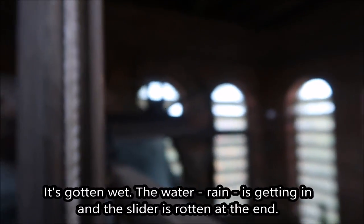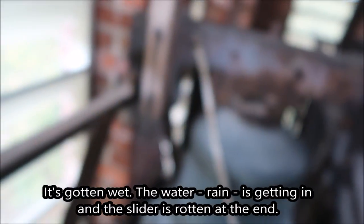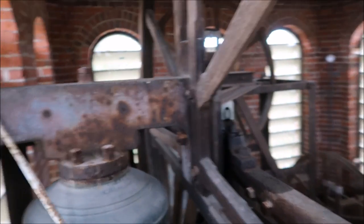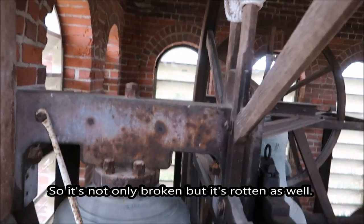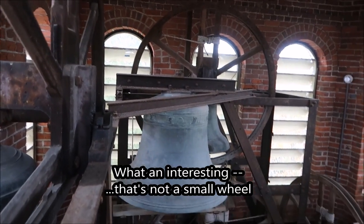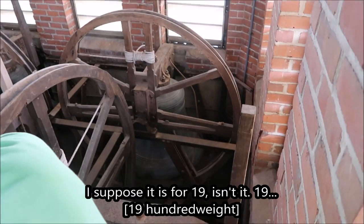Where it's got wet, the rain's getting in, and the slider is rotten at the end. Yep, yeah. So it's not only broken, but it's rotten as well. What an interesting wheel. That's not a small wheel. I suppose it is from 19, isn't it?